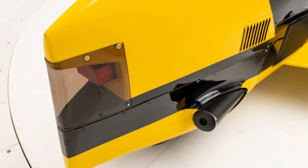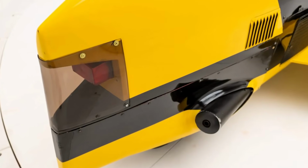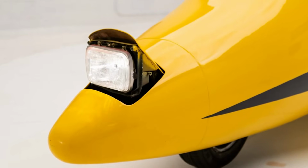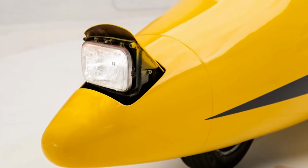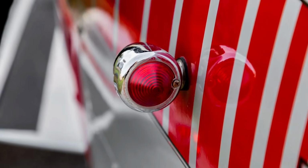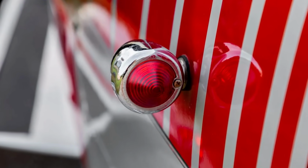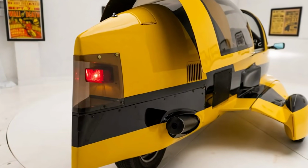Comfort? Optional. You could tick boxes for air conditioning, a stereo cassette player, heater defroster, and even pop-up headlights, because of course it had pop-ups. And in case you're wondering, yes, most owners trailered their Pulses. It rode too rough for long-distance comfort on bad roads, and besides, nothing says collector flex like towing your land jet with a Buick.